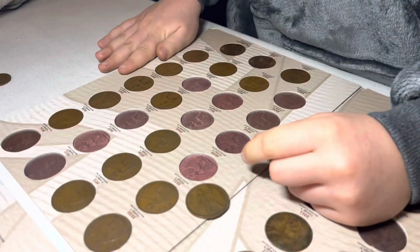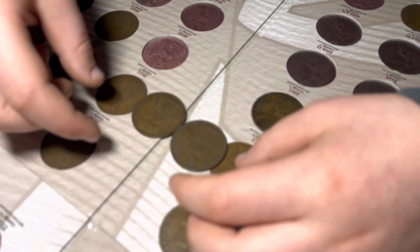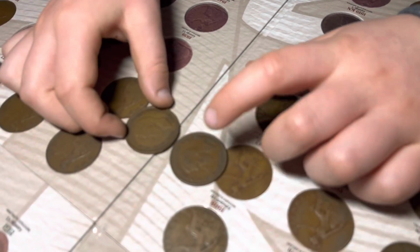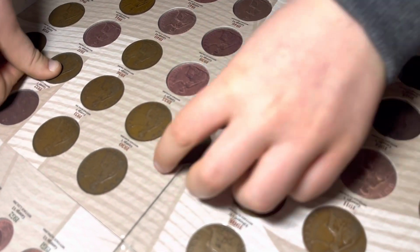1937, not as many were made. 88 million were made. Should we check which one's better? This was the old one. This one is the old one, that's the new one. So we can do an upgrade, hooray!